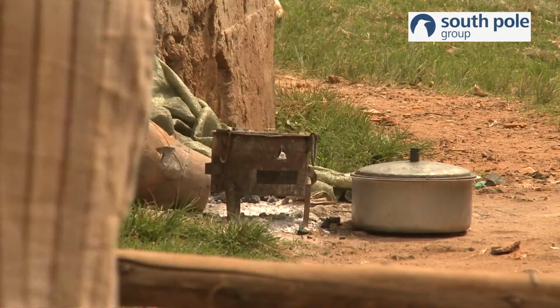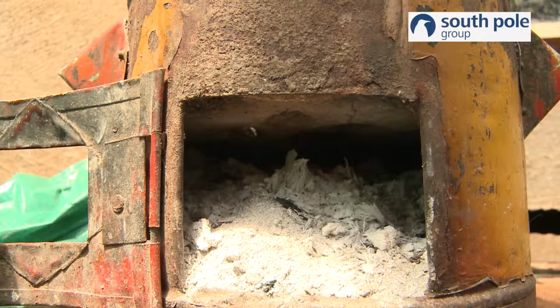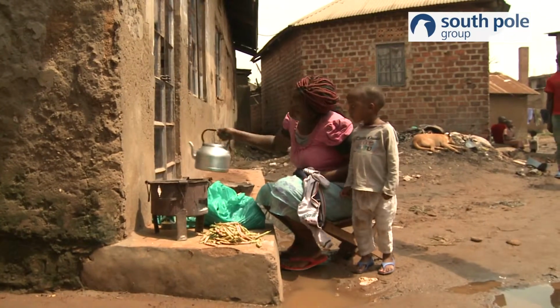You go from actually measuring the reduction and turn it into a product that can be sold. Cook stove projects in particular are more desirable and can be a more valuable product to people because of the health and the poverty alleviation economic impacts for people.